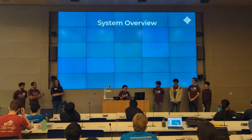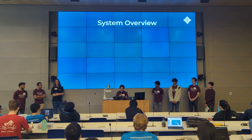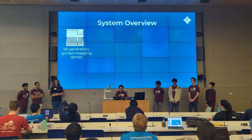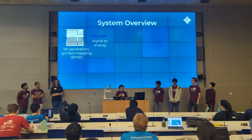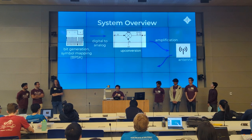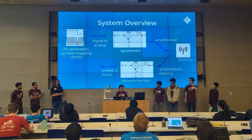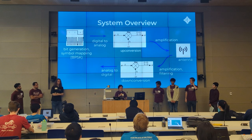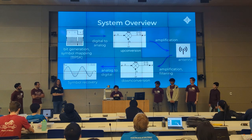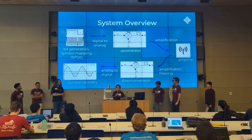So in terms of how this is all implemented, there's a lot of moving pieces to it, but to give a brief overview, first you have some binary bits that get converted to symbols and then modulated onto what's called a carrier wave, and that is what gets sent through an antenna, and then the receiver antenna picks up the wave and then converts it back into something that the receiver microcontroller can interpret into bits. So that's the big picture of RAP. Now I'm gonna pass it over to my fellow presenters who will go into more details about the system.